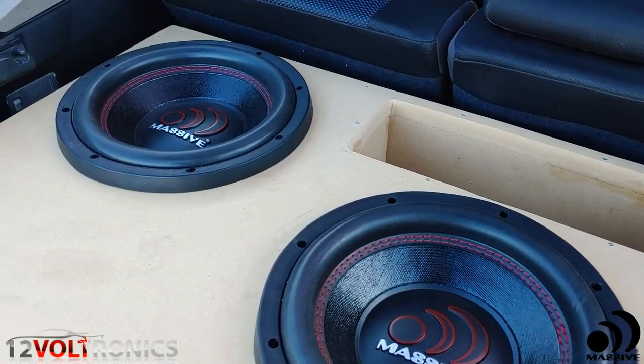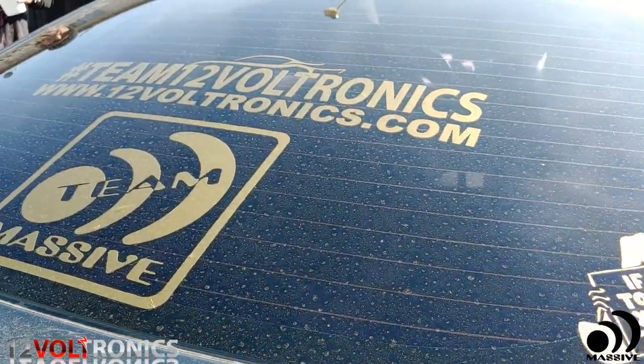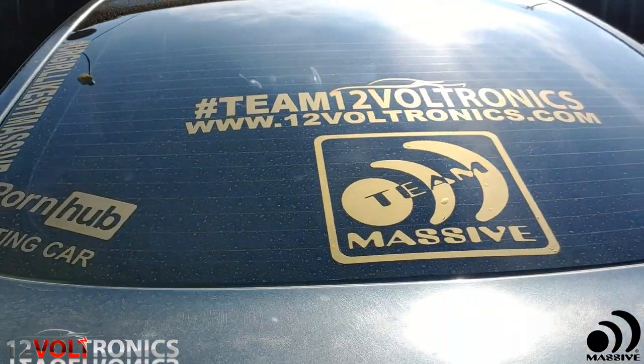8 or 15s or in between. 12 Voltronics, they got what you need. From the bass in the trunk to the screen up front. Hit the dollar auctions, get more bang.